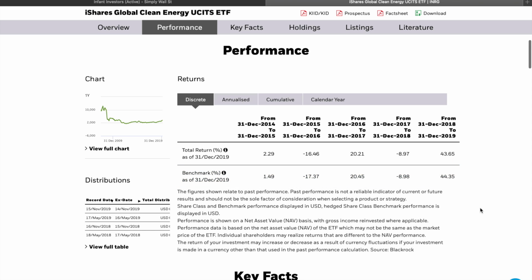But if you look at the performance, what you'll actually notice is something really interesting, or at least I find interesting. 2014 to 2015, 2.29% performance. 2015 to 2016, minus 16%. 2016 to 2017, 20%. 2017 to 2018, minus 8.97%. And 2018 to 2019, 43.65%.